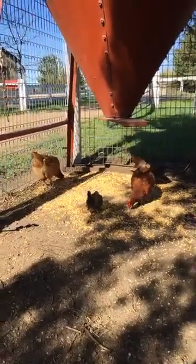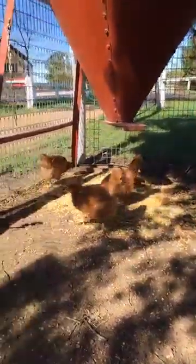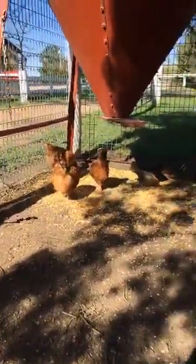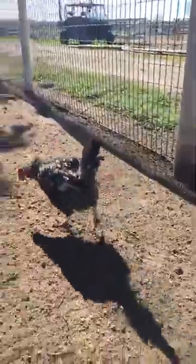So cute. Yes. I wish I could remember some of the other names of these breeds, but I don't remember very well. The light gray ones we've seen over here, those are a lavender.